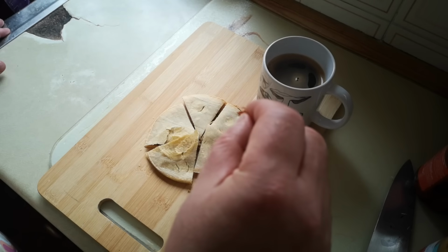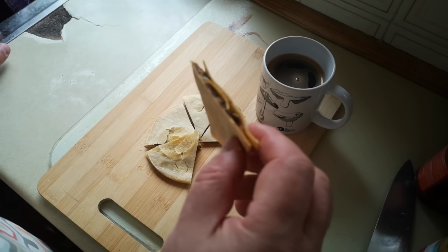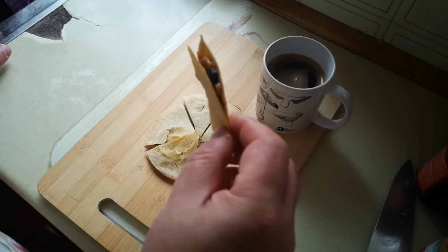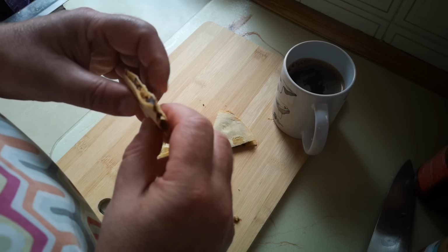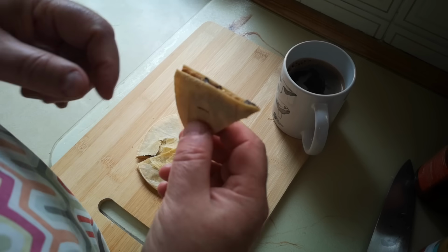Piece of prune stone there. Very nearly took out a tooth. Yeah, I'm not sure what to make of that. Tastes a bit like jam tarts or something. I think if that had a bit of chocolate in it, that would actually be rather good.